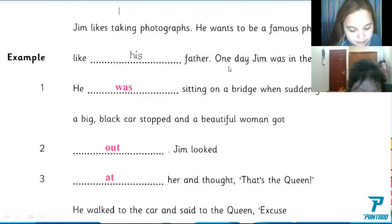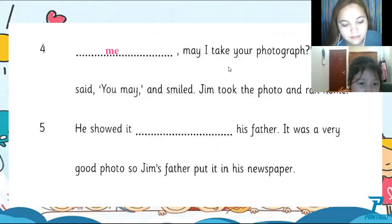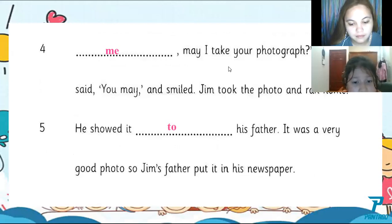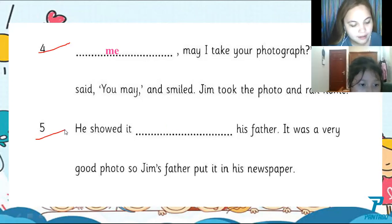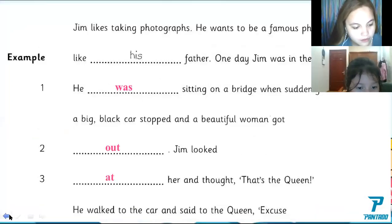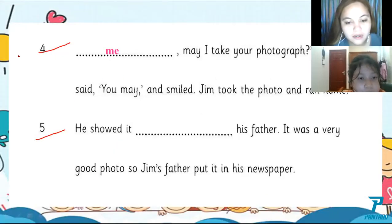Okay. He walked to the car and said to the queen, excuse me, may I take your photograph? The queen said, you may, and smiled. Jim took the photo and ran home. He showed it to his father. It was a very good photo, so Jim's father put it in his newspaper. Okay, very good, Anne. You got a perfect score again. That's nice. So you got 5 points. All right, good job, Anne. So now let's go to the next activity.